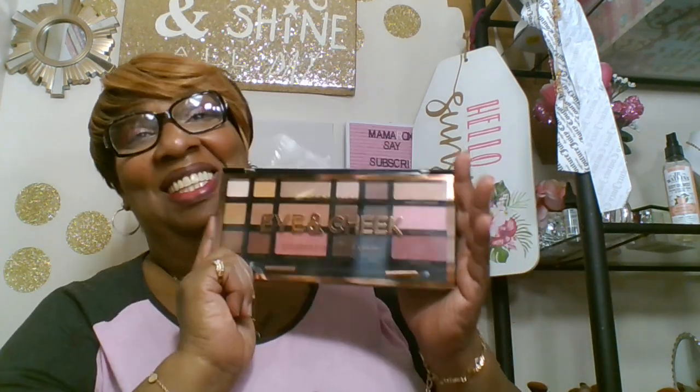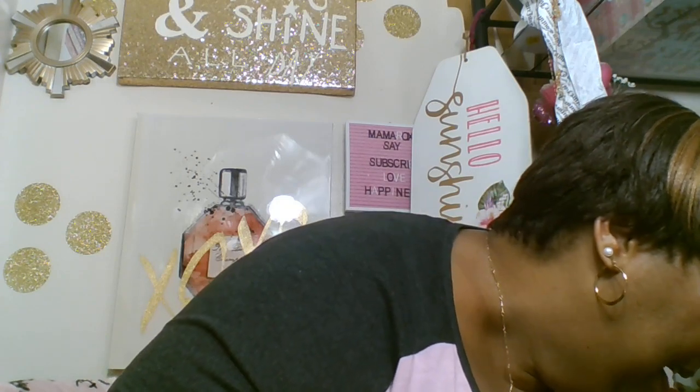The next thing that I have is by Profusion as well. This is an eye and cheek palette, and it's gorgeous. It also comes with a two-sided brush. You got two highlighters to be exact. But this is what it looks like, y'all, and it is so pretty. Can you see it? Yes, I am really loving the Profusion sets. I like to wear everything.